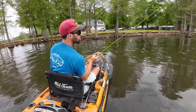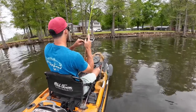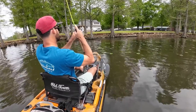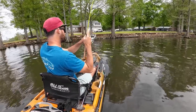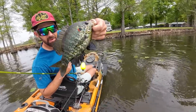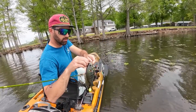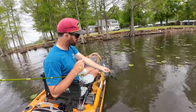So let's sling this old jig back up in there. See if we can get lucky. Oh my gosh, it's so fast. I got some lily pads in the way I gotta kind of navigate, but we're ripping through it. And that is another stud. Big, beautiful bluegill. Oh, they ain't no bluegill. Big, beautiful red ears. Awesome fish.